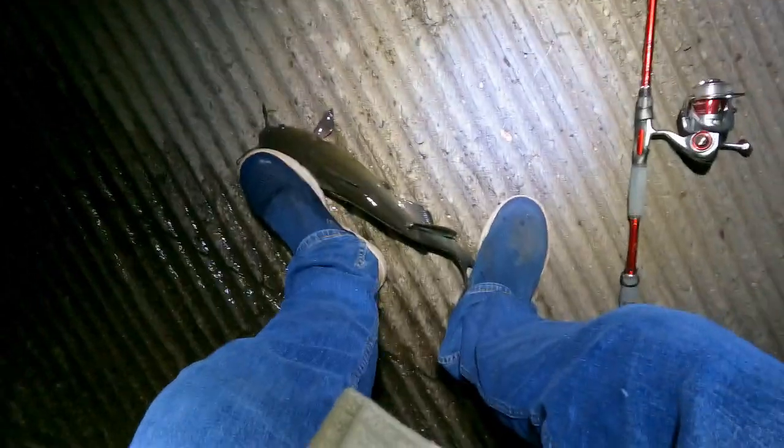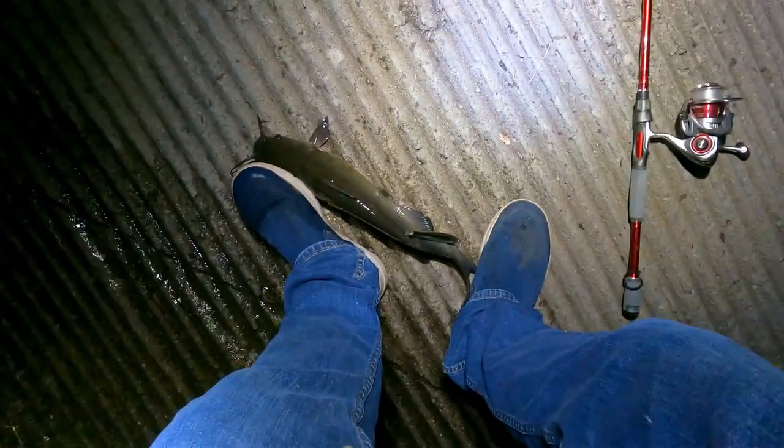No way. It's a cat. Got him snagged in the back too. See if I can land this thing. Yeah, right in the back. Hey, that's a catch, my boy. What's up? Let's go. What a nice one. That is not how you catch them though. You know, like, they're way stronger than that.